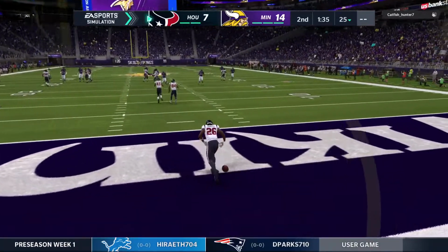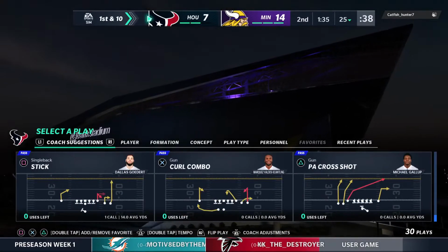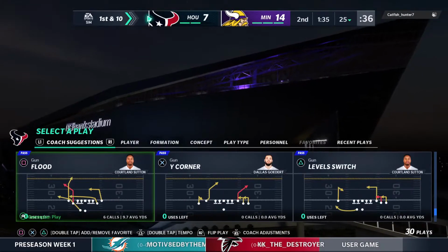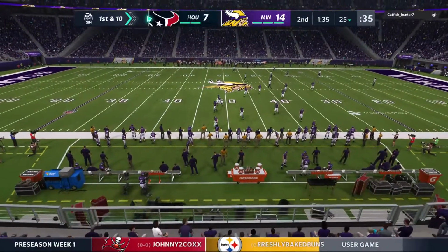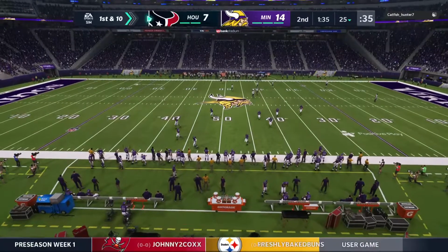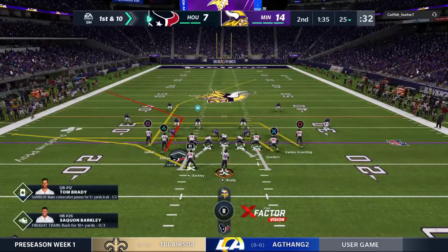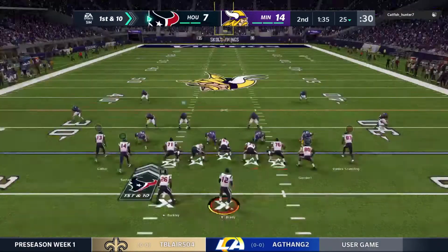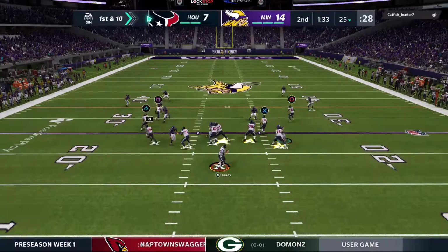Taken about 7 yards deep. And this will not be returned. It'll come out to the 25. Their own 25-yard line. The Texans offense ready to go here for their next drive. They trail a one-score deficit, 14-7, as they come up 1st and 10.